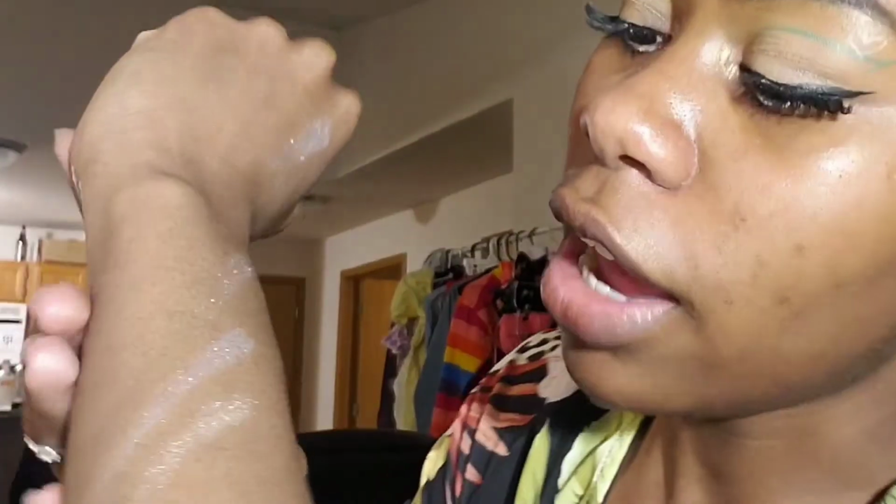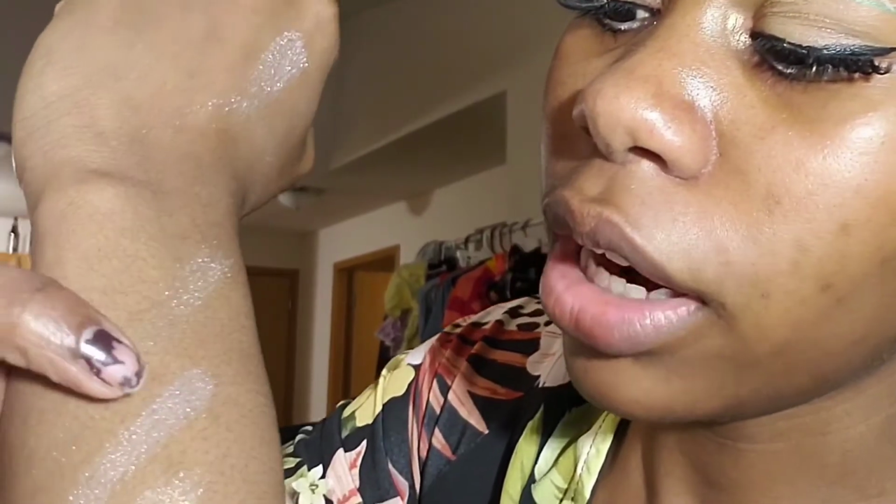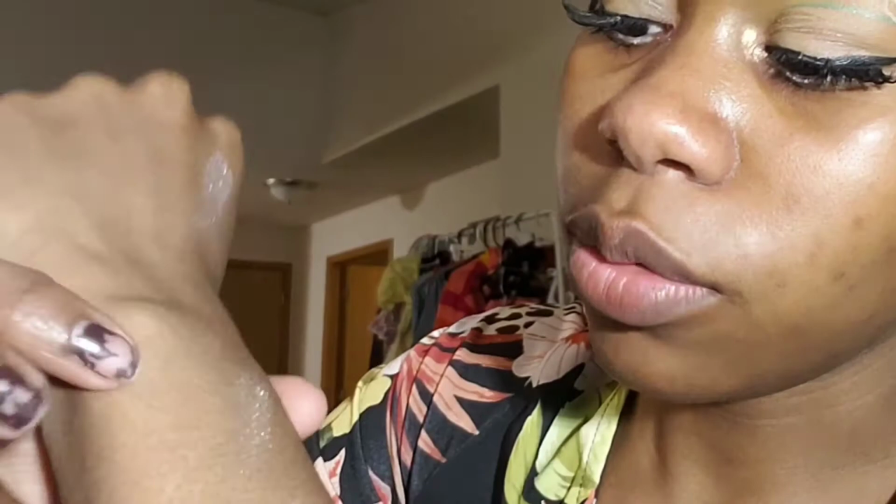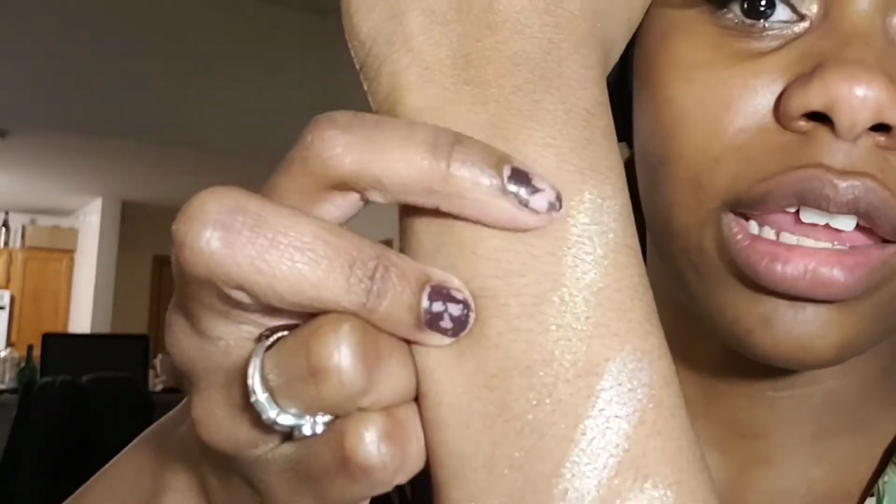I actually have a much higher difference in person, because this one kind of has like a rainbowy effect. This one's definitely a gold, and then this one's kind of like a gold silver. This looks exactly like the glitter from the 25L. And then there is the Living My Best Light Delicate version.